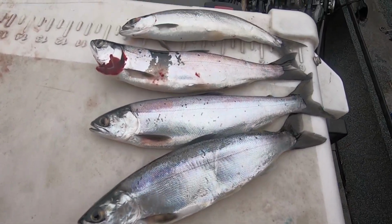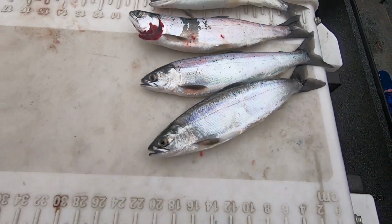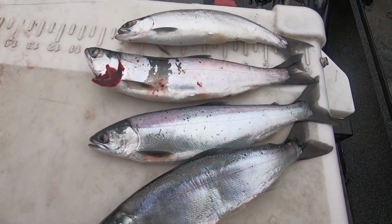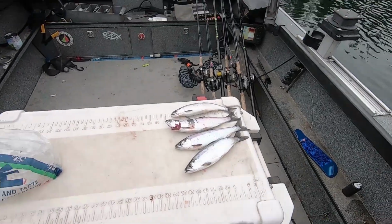Alright, so there's the catch of the day. Nice 10-inch kokanees. Gonna fry these guys up. No kings today. Definitely marked a few. Gonna tweak with gear.